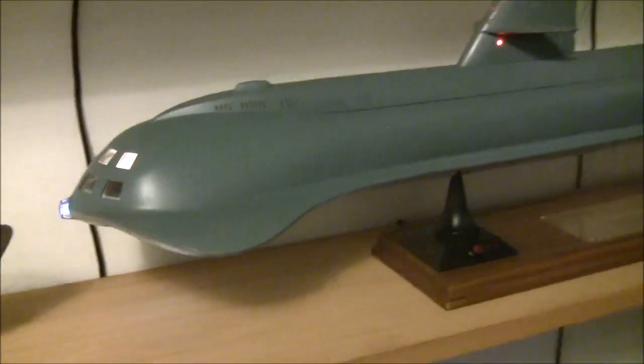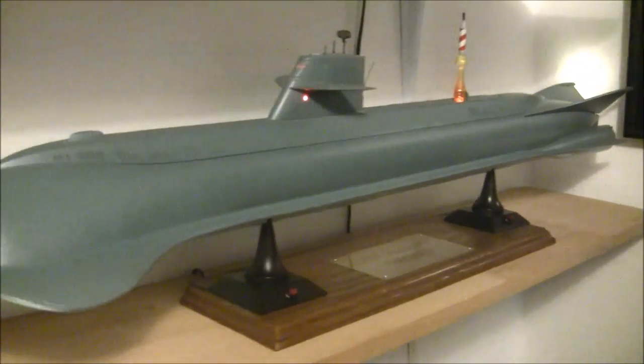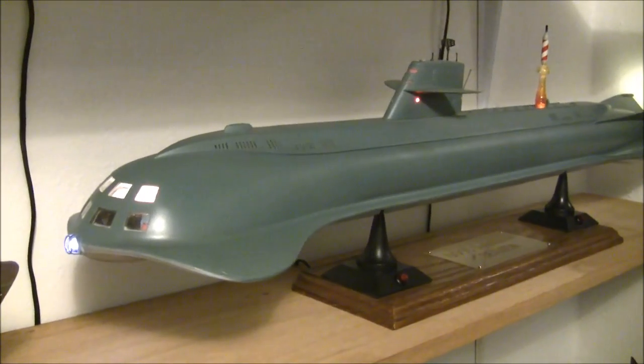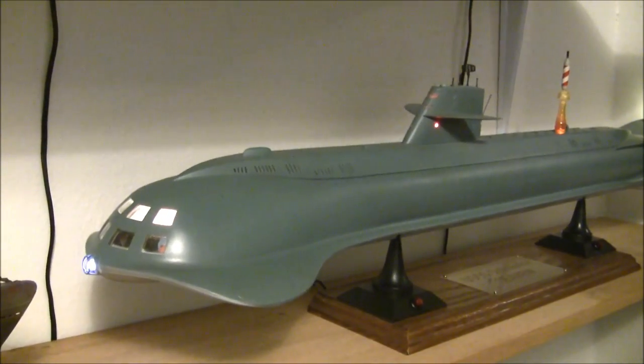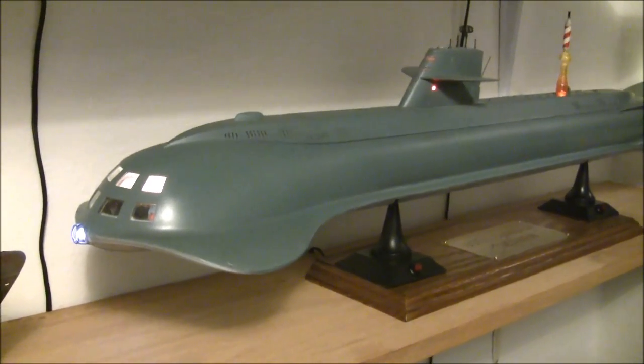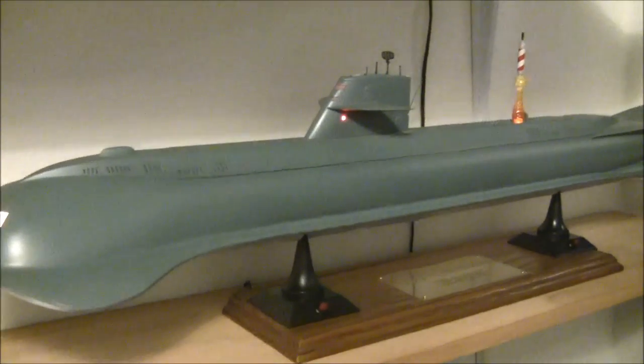Then here's our old Seaview. This is the 8-window movie version. I built this one up. Actually, you guys might not have even seen it on the TrekWorks channel. I built this on our other channel that I no longer operate called the Sci-Fi Model Action channel. We still have the Sci-Fi Model Action forums, but I don't really post any videos on that channel anymore.